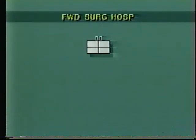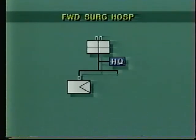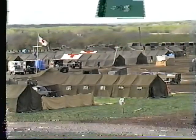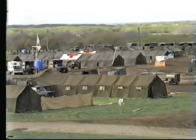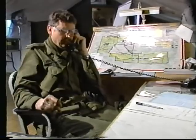The Forward Surgical Hospital consists of a headquarters, a services company, and a treatment company. Within the headquarters, the commanding officer's principal assistant in the operation and administration of the unit is the operations officer.